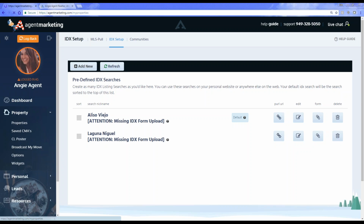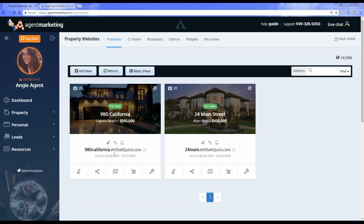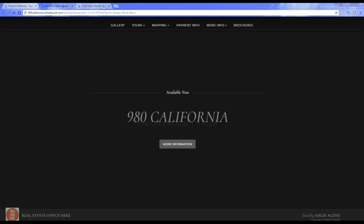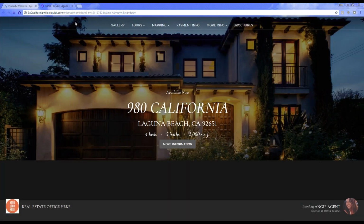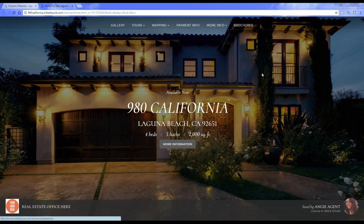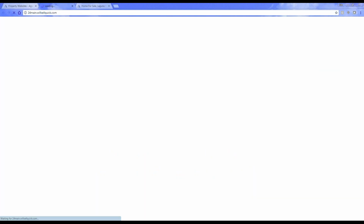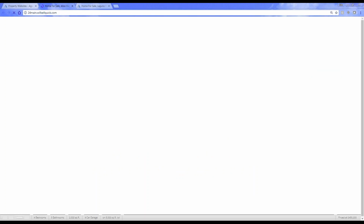And then we also have the new property website templates. Let me see if I have it on this one here. I don't know if I do or not. Yes, so this is one of our property website templates that's brand new. So we have this one here that you can use. And then let's see if I change this one too. I think I did, but we'll see. And then let's see if this one was changed too.